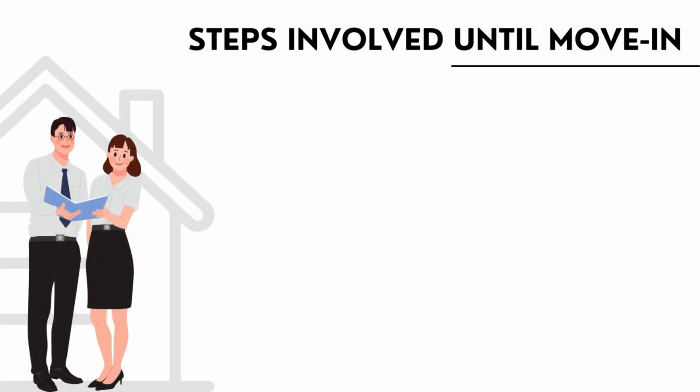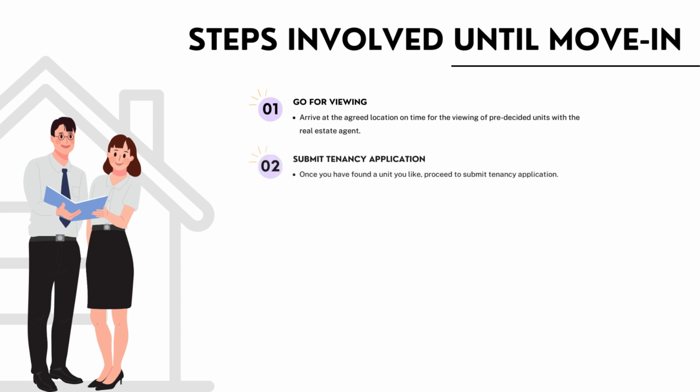These are the general steps involved until you can move into your apartment unit. For those who have applied for our support and set the date for viewing before arrival, arrive at the agreed location on time and visit the pre-decided units with the real estate agent. Be sure to take pictures and note any important details or concerns you may have about each property. This will help you make informed decisions and compare the various options later on.